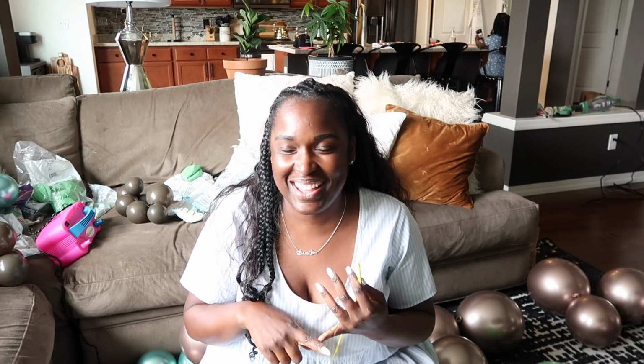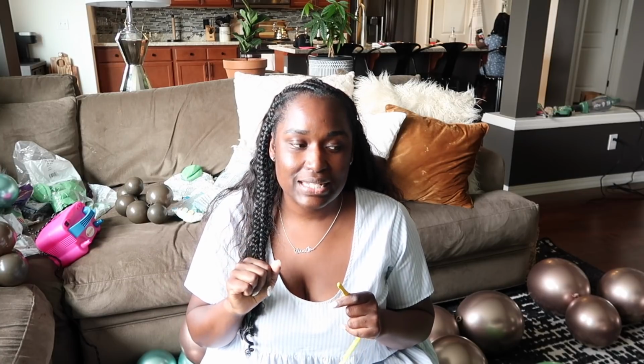I started off using a needle and thread. Never, don't do that. Needles, balloons, don't mix. I made it work though. You just have to be very careful. Next, I graduated over to fishing line, which I don't use anymore unless I just don't have 260s.